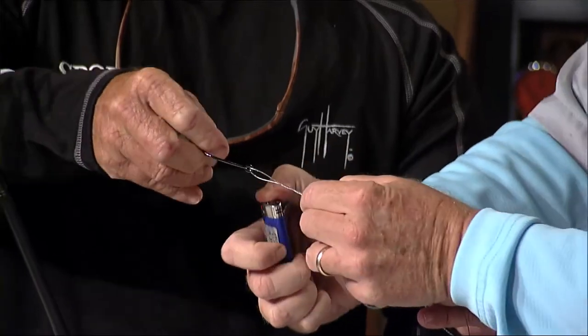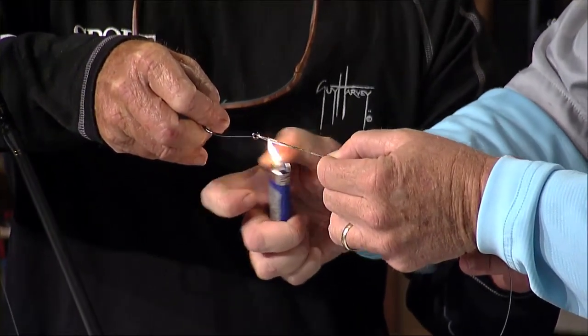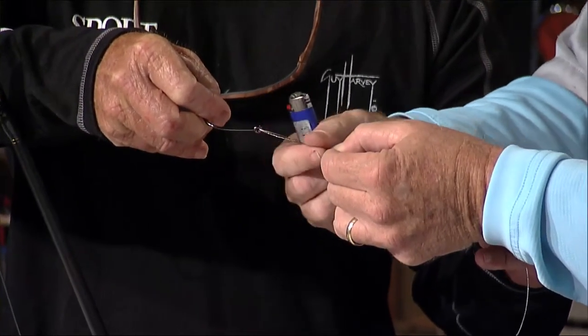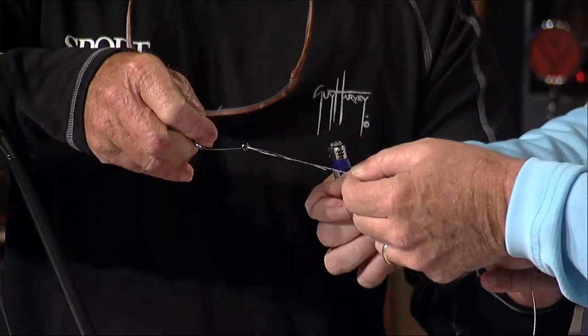Then we're going to melt that plastic on the Steelon, just like this, with a lighter. Smoke. Tap it a little bit. Get it right near the end so it stays tight. How are you touching that, man?